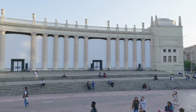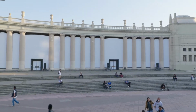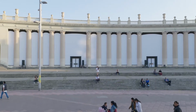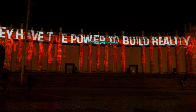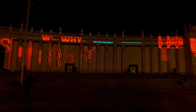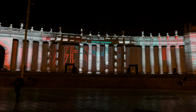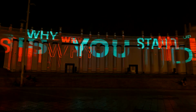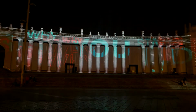What were the challenges of projecting onto Plaza de España? I can see that a lot of work has gone on to make sure that the show is brilliant. Yeah, I mean, the building is huge, and we wanted to match the building with the images super correctly. We did a laser scan before, so we have a precision of the 3D model of nearly millimeters, so we can match perfectly all the size and the specific surfaces of the building.